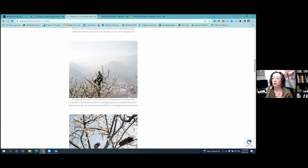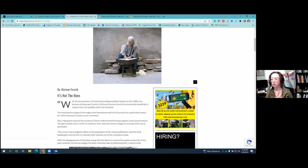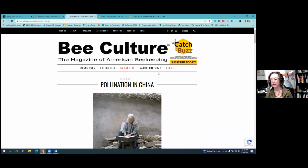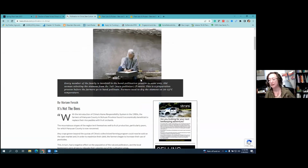I also want to share, I don't think I've ever shared this even with master gardeners: in China they had so many issues with pesticide, and this is from Bee Culture, the American beekeeping magazine, that they have to do a lot of hand pollination. And I don't know about you, but I don't want to ever have to hand pollinate apples. Yeah.